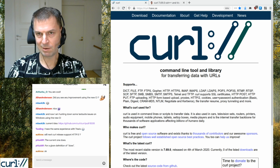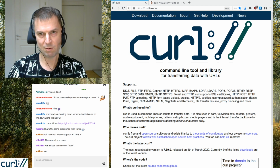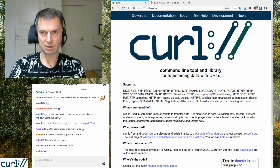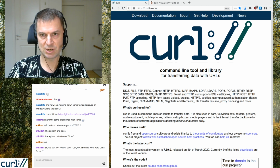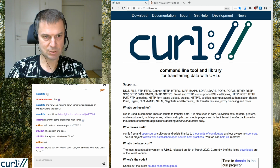So if you ask me, curl supporting HTTP 3 will be experimental for quite a while longer. I mean, you can build it and run it if you want to, and you can ship it yourself too if you want to. But until it actually becomes shipped in a distro or shipped by someone who actually wants to maintain it.